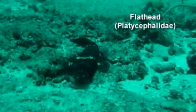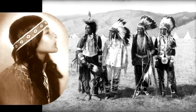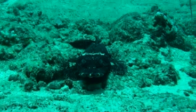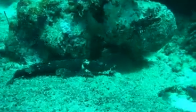I saw a single flathead, the crocodile fish, or crocodile flathead. These are not related to the Flathead Indian tribe. I recognized it immediately due to the unusual head and body shape. This one was dark in color, but they can change color to match their surroundings. Their eyes are on top of the head, giving excellent 3D vision, allowing them to ambush fish and shrimp. The spikes on the head contain painful venom, although it is not fatal.